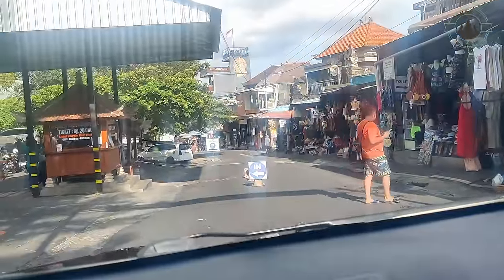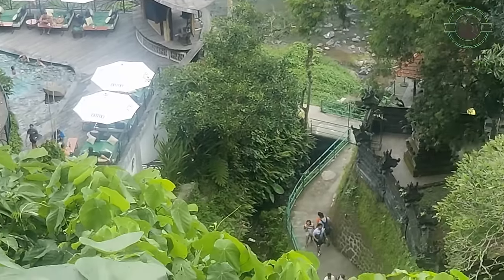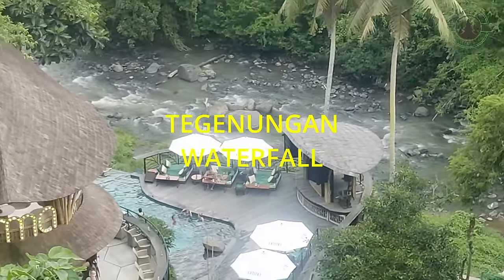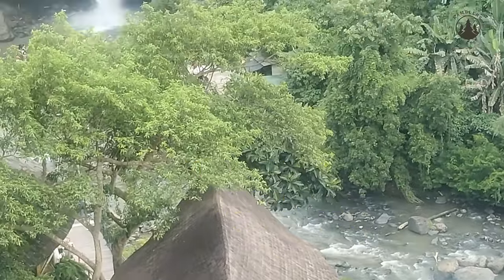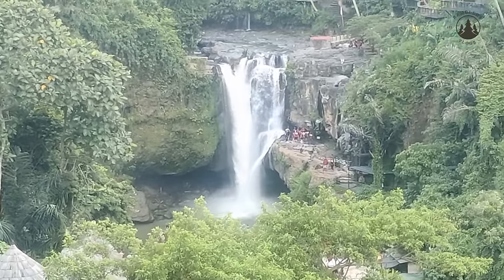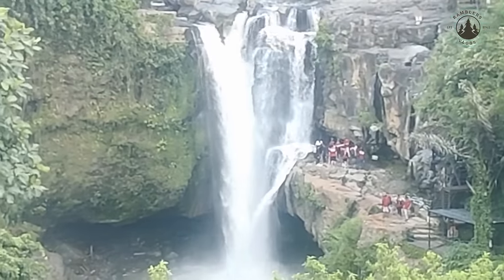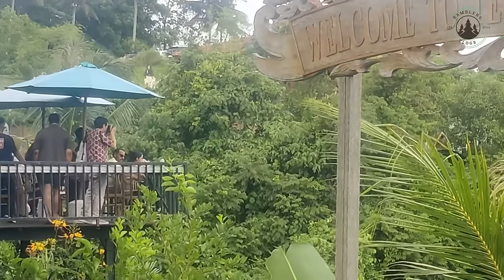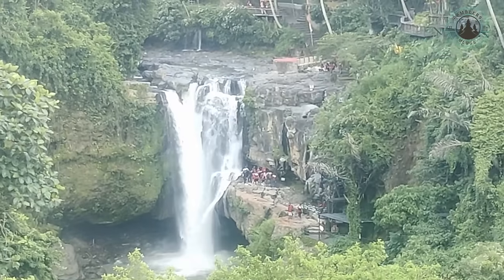The waterfall is quite scenic. You have to climb down the hill to get a closer view. You can swim in the waterfall. You can also swim in the river downstream. This waterfall has an infinite opportunity for photo ops. We are here in the afternoon. You can see how beautiful this place is.